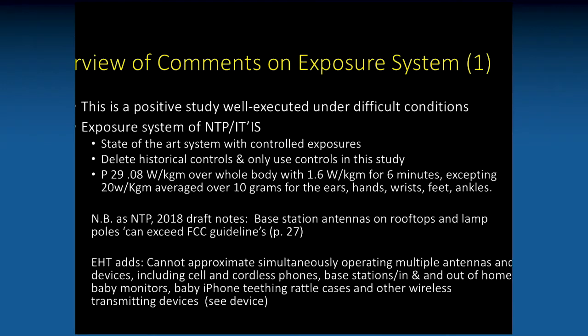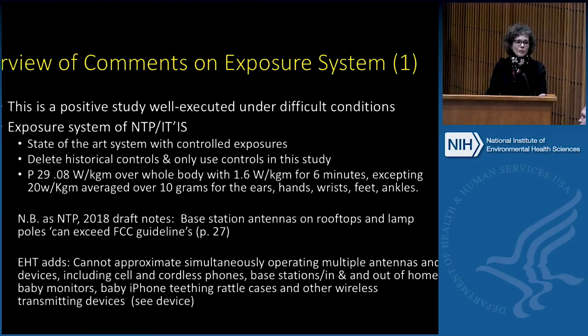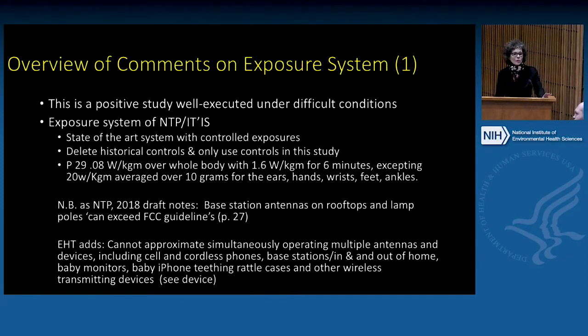There you go. So I want to say this is a very important positive study that was well executed under difficult conditions. And while it is a real credit to the institution that you managed to complete it, since, as many of you know, it was first nominated for study in 1999, I think it's important to recognize, as the other speakers have indicated here, that the exposure system is, of course, not able to reflect what current exposures are. ITIS has done a masterful job in terms of the state-of-the-art system with controlled exposures that have been validated, and I salute you for doing that.